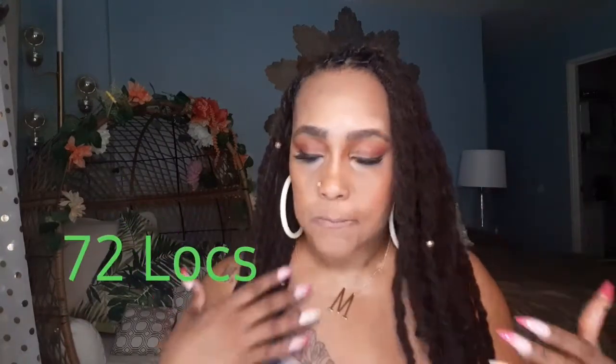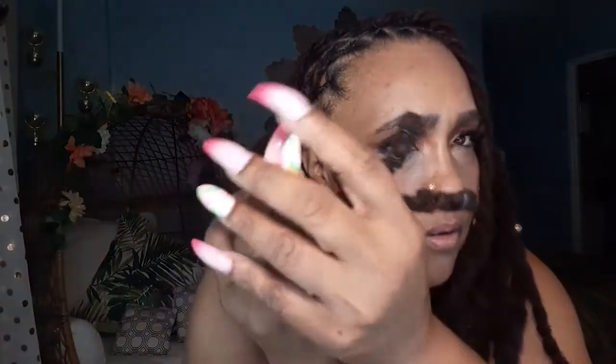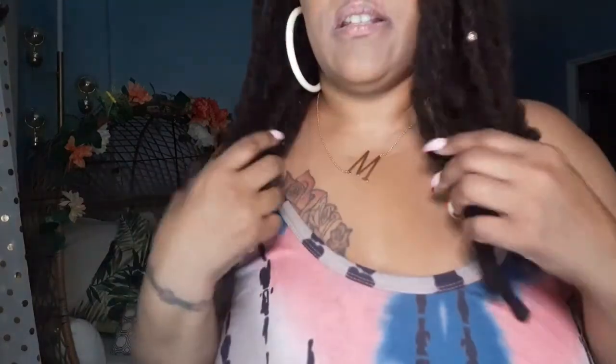In total, I have 72 locks. Right now with the 2-strand twists, it does make them seem a little bit shorter. And I also have like a bantu knot and rubber band at the end with this particular styling that I got. They kind of hang here on me. But I will insert a picture here to show you the length of it when I first got it done.